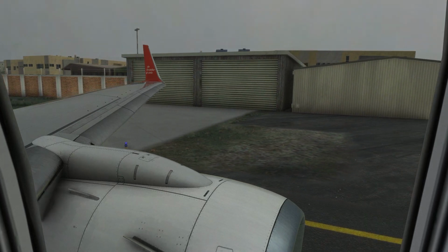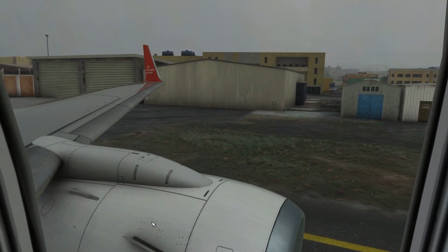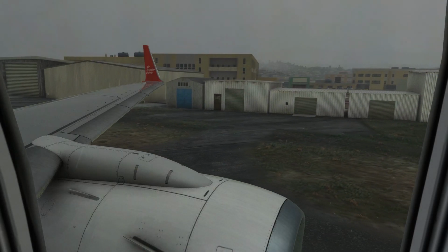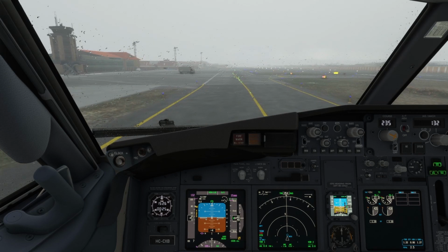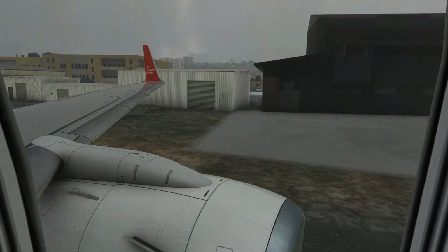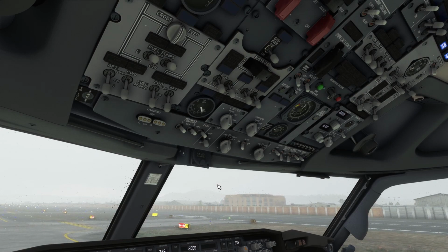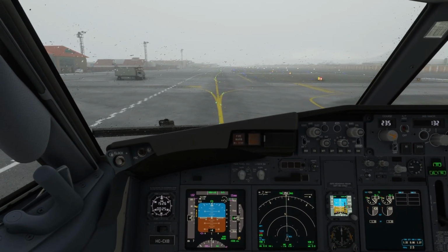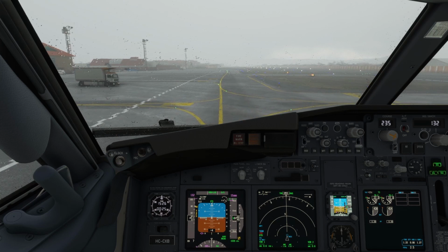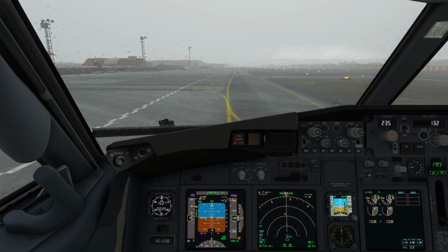Beautiful, absolutely beautiful. Crew wheel flaps and slats retracting. Okay, so we are going to park here, maybe one of those. So let's start the APU. I'm gonna turn the taxi light off so I have one thing less to worry about. This truck is in the middle here, so I'm gonna go to the next one. So APU is starting, lights are off, we are good.